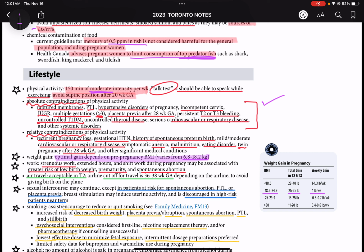Which are the situations in which physical activity is contraindicated? Absolutely. If you have ruptured membranes, preterm labor, hypertensive disorders, incompetent cervix, intrauterine growth restriction, multiple gestations, which is more than 3, placenta previa after 28 weeks gestation. After 28 weeks is important because usually if we diagnose placenta previa in the first and second trimester, there are chances that it can get resolved. I'm going to teach that in the next topic.